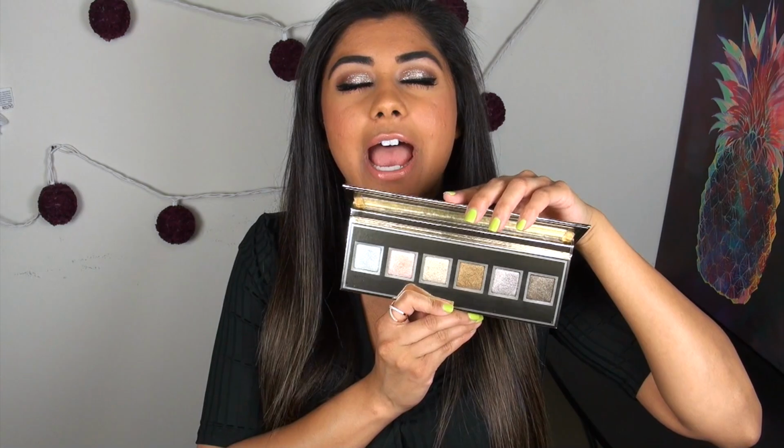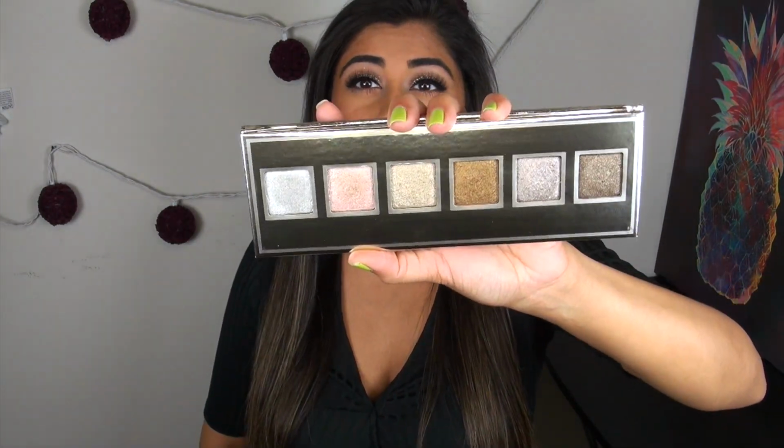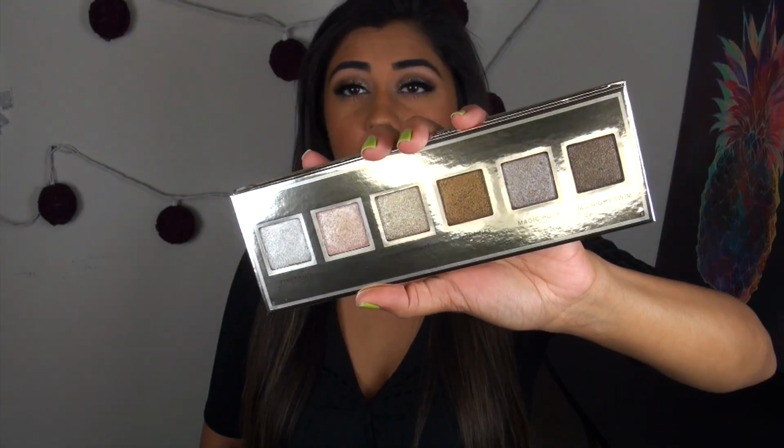First off, the Jouer Skinny Dip eyeshadow palette. Can we just take a moment for this beauty? I am obsessed with this. This is a palette of 6 very shimmery, foily shadows. The texture on these is unreal. It is so smooth, buttery, but the amount of shimmer is insane. Honestly, I don't think I've heard a single negative review about this palette because it really is that good. Such an amazing palette from Jouer.